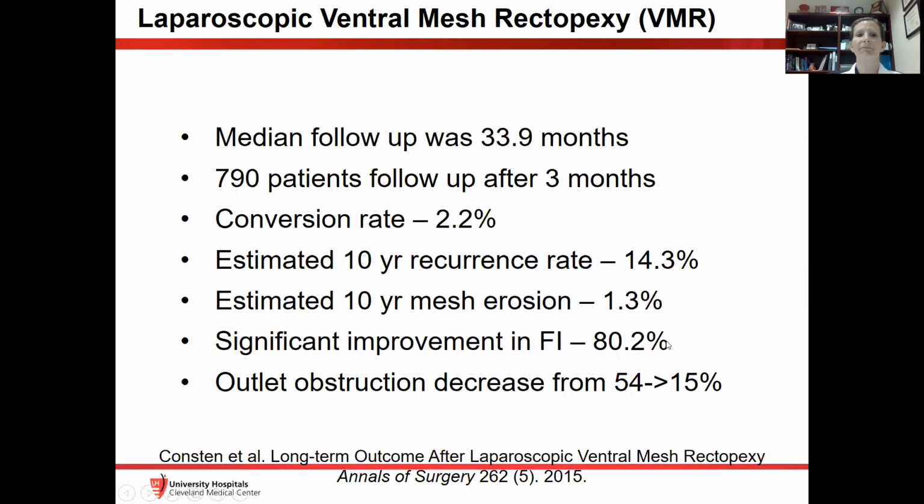In the largest study right now, 790 patients, follow-up was not quite 3 years. There was a 10-year estimated recurrence rate of 14.3%. Again, this was less than 3 years, so we don't have a true recurrence rate. The mesh erosion estimated was about 1.3%, but it showed a significant improvement in incontinence as well as outlet obstruction.